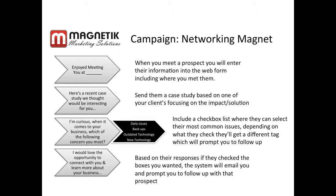So by clicking these different options, whichever one they select, the system will tag them. If daily issues is a hot item for you, it'll tag them as a hot prospect and connect with you to follow up with them about their daily issues.